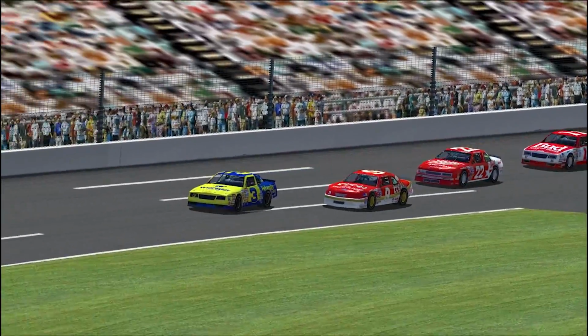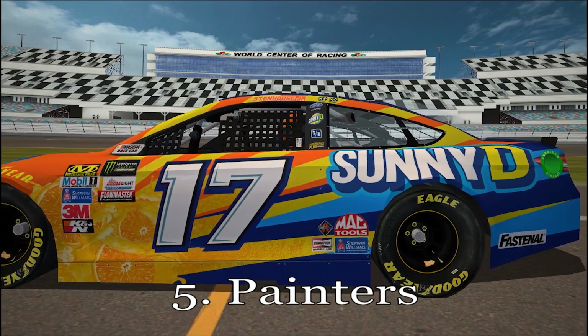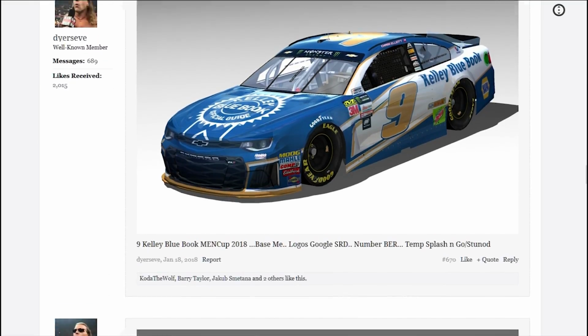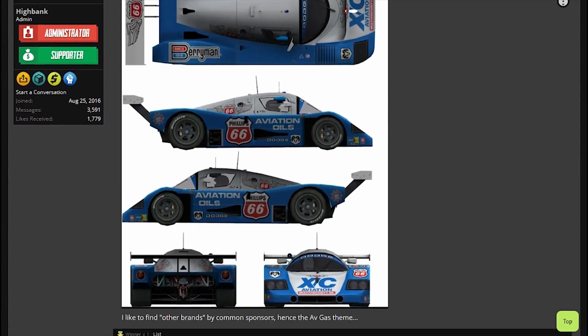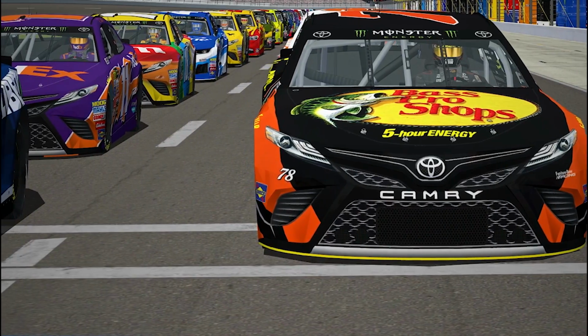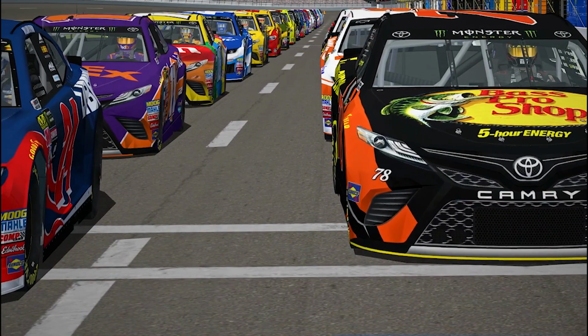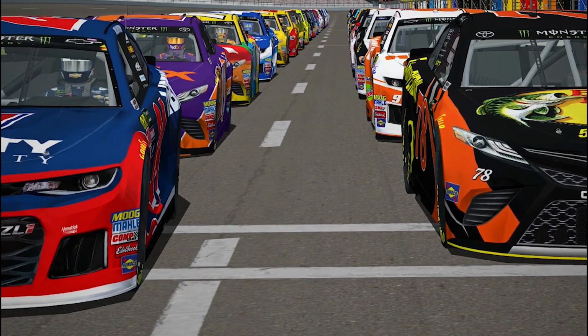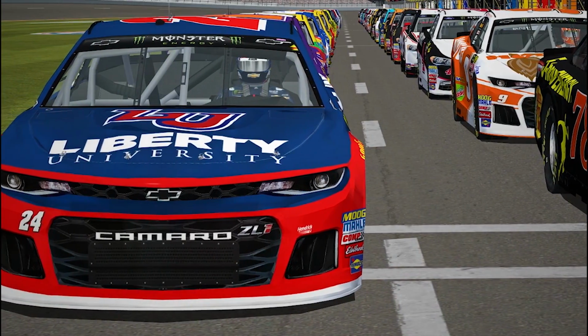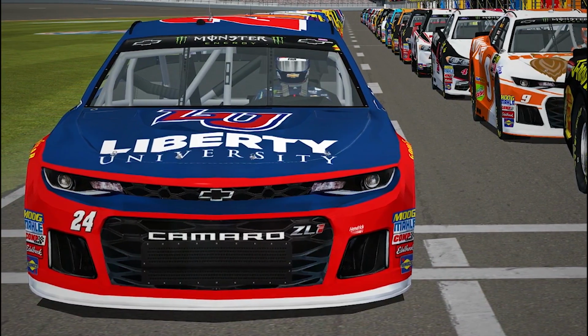Number 5. The painters. With every mod, there are cars that need to be painted. There are so many amazing painters, too many to name individually, that are constantly painting the newest up-to-date schemes for a wide variety of mods. These cars are very difficult to recreate, and each scheme takes an incredible amount of time, detail, and patience. So next time you're driving with a field full of these beautiful cars, try to appreciate the amount of effort that went into each one.